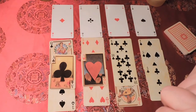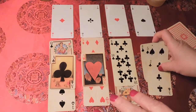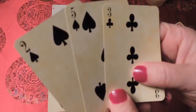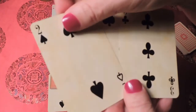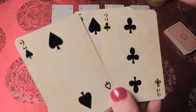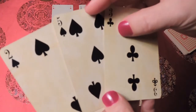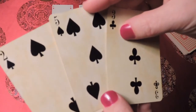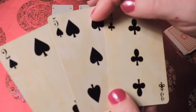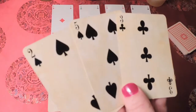Could be due to some speculation, but try not to let it go to your head, because we have some sobering cards. Some sobering cards, and the 2 is a no-win situation. And then we have the 5, which is a tough situation. So you have a tough situation and a no-win situation.